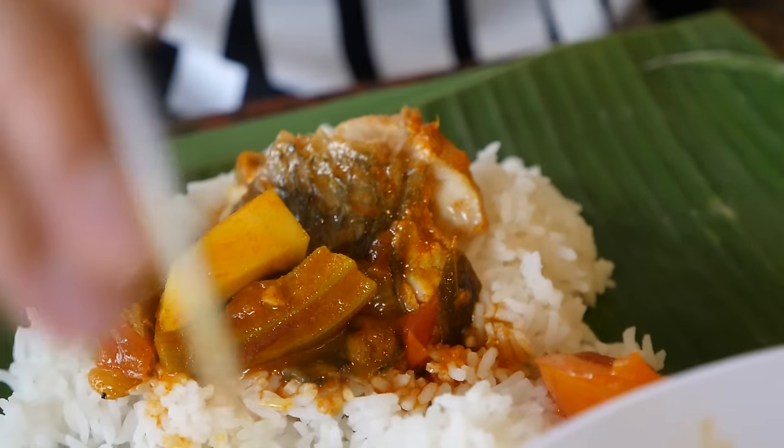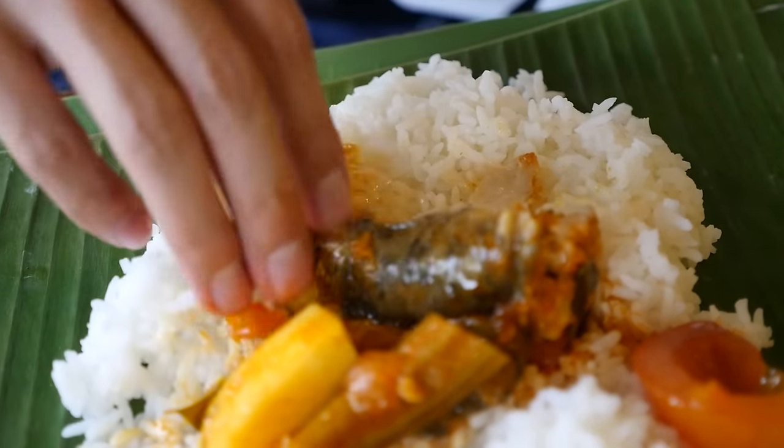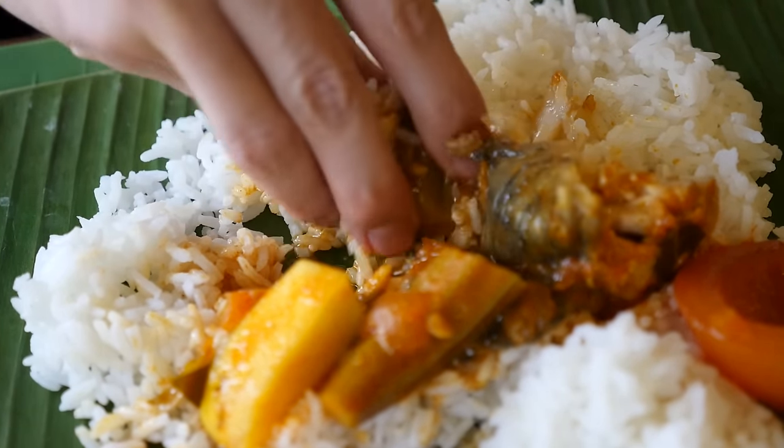Okay, I gotta start eating immediately. They do have a spoon and fork provided, but the best way to enjoy curry like this is to just use your fingers. Oh, that's so hot. And when you can feel the food, it just adds another dimension.